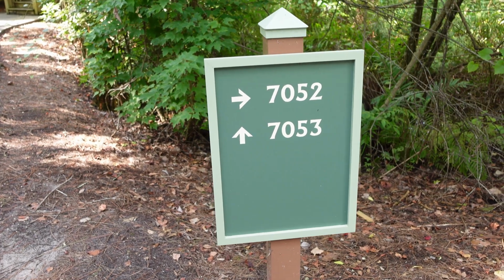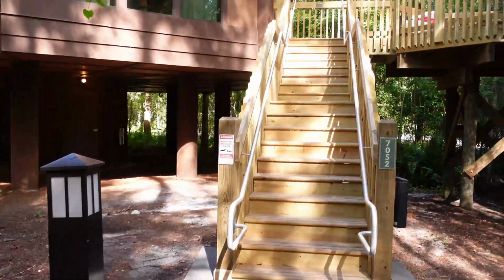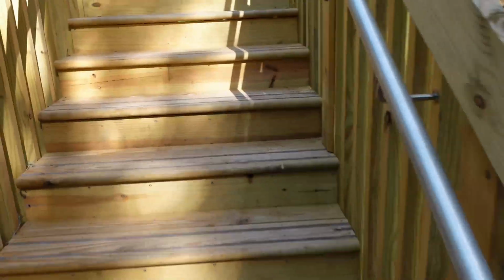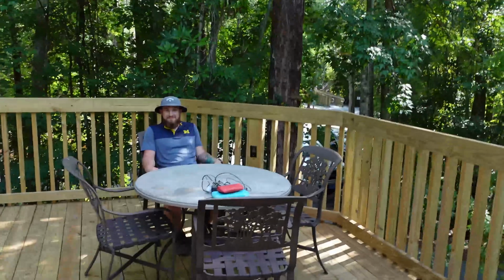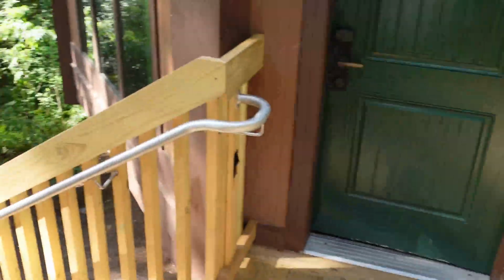All right, so we're staying in 752, and the number doesn't really matter because they're all the same layout and the same footprint. So let's go up and we'll take a look. There is an outdoor patio area. Here we have Keenan. Hi, Keenan. So there's a table with 4 chairs. There is a bench that is buried underneath all of our personal stuff.